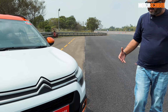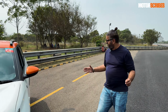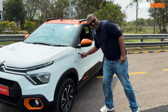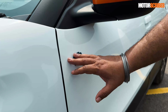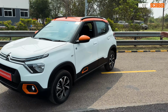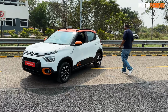Going around to the side, in terms of the C3, the only change that you can spot is this little badge right here that is just a nice beautiful E, telling you that you are in something electric. And yeah, that's about it. Everything else is again standard C3 design elements that we saw on the hatch last year.